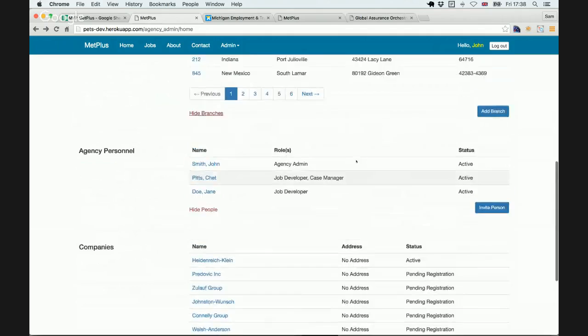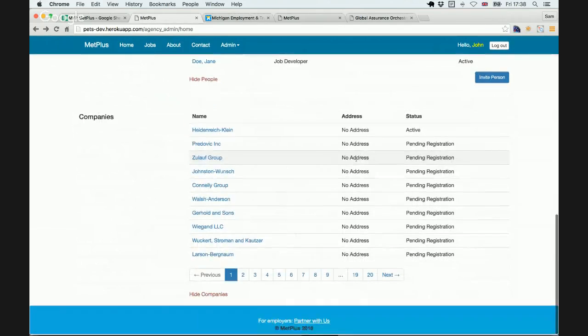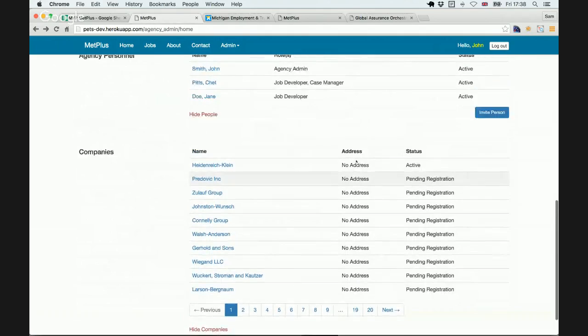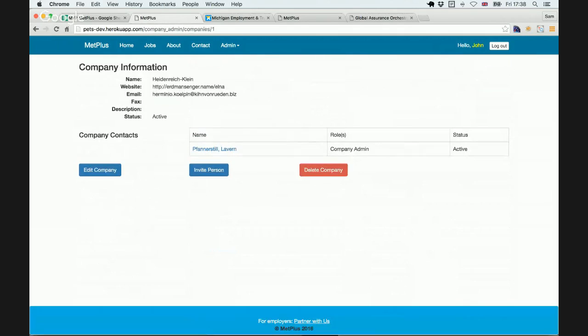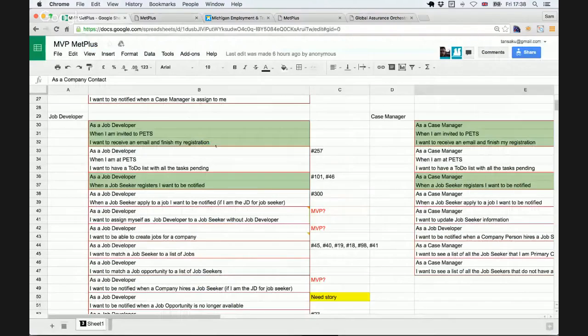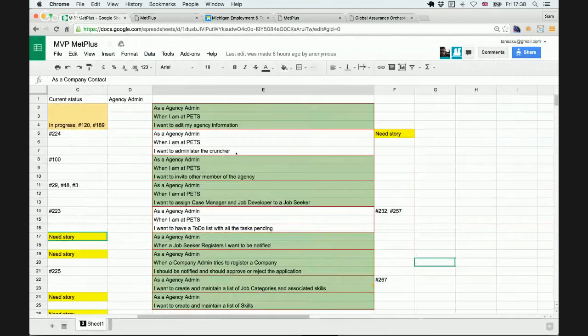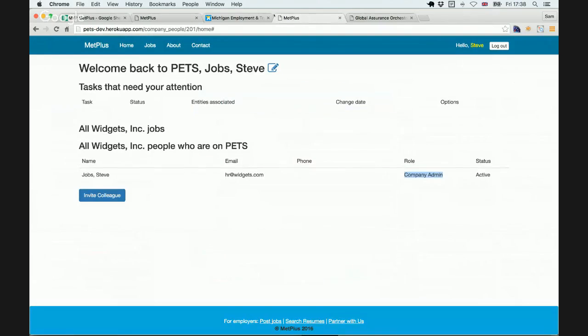Okay. Yep. And I can look what's the name of the companies. Yeah, lots of different functions I can do that. Well, what does that correspond to the agency admin? Right, I want to administer the cruncher. I want to have a to-do list of tasks pending. Right, there's a whole new level of stuff going on there.